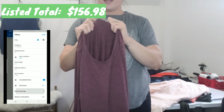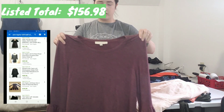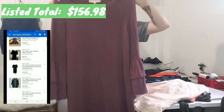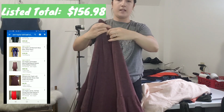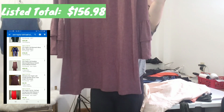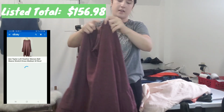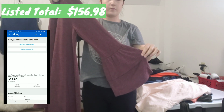And this is a women's size medium. This is really soft and it has bell sleeves. I need to make sure to list this soon because it is long sleeve and it's almost like a sweater dress. And you can see the tiered bell sleeves here.